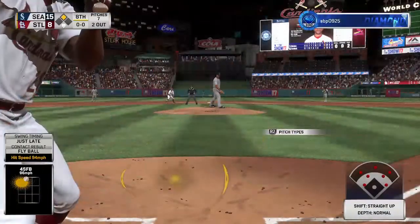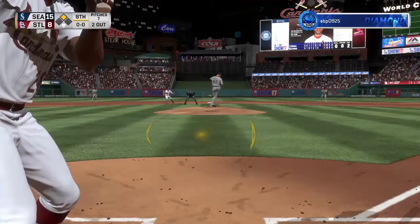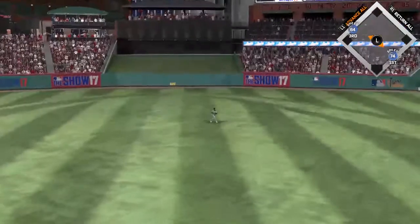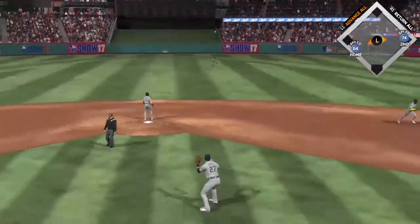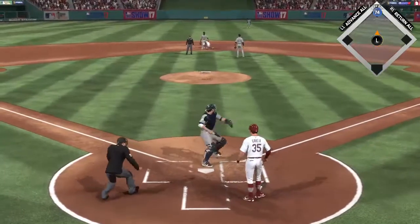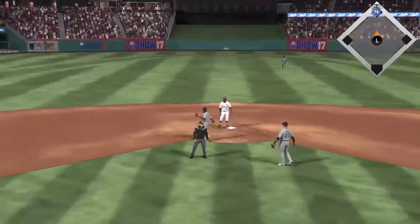Now at the plate, Tommy Pham. He went deep earlier, and he's 2-for-4 to this point. That's in there. Base hit. Garcia rounds 3rd and is digging for the plate. And he will beat the tag. Safe at the plate.